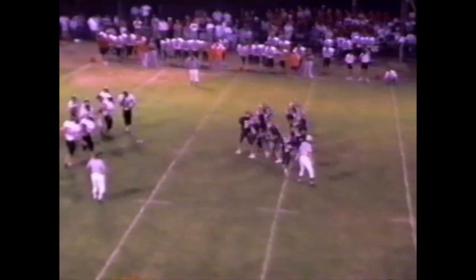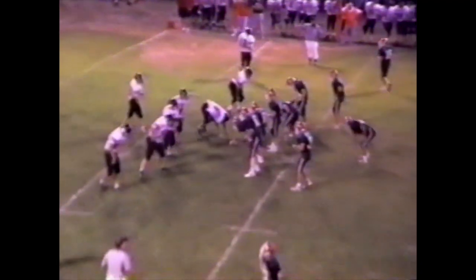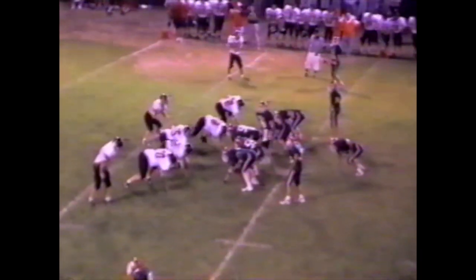Okay. So 3rd down and about 5 for the Wildcats now at the Mule 38. A minute 38 to go in the 3rd quarter. Mules up 32-20. Salem 3rd and 5 at the Mule 38. Run and shoot in the backfield this time. Rob Power, one of the finer quarterbacks in the league, sets him down.